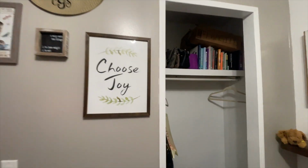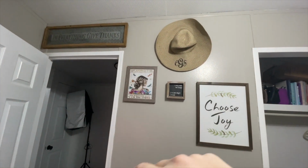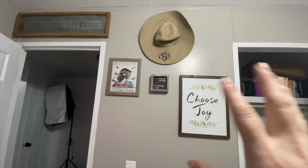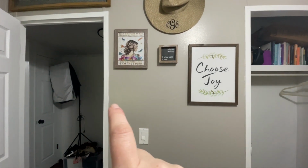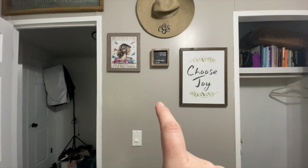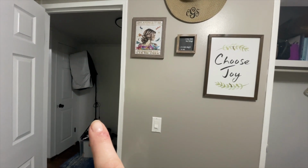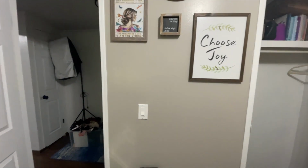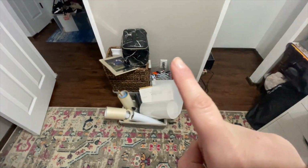And then when you keep coming around, you have an Everything Give Thanks and just a little bit of fun stuff to do. I think I want to add one more thing like right here, like maybe a longer piece of art right there. What do you guys think? You can see out in the hallway I still have that's my light box, so I actually don't have that in here at the moment, but I probably will when I turn the camera around and film. And then down here is the rest of the supplies that is going to go in here.